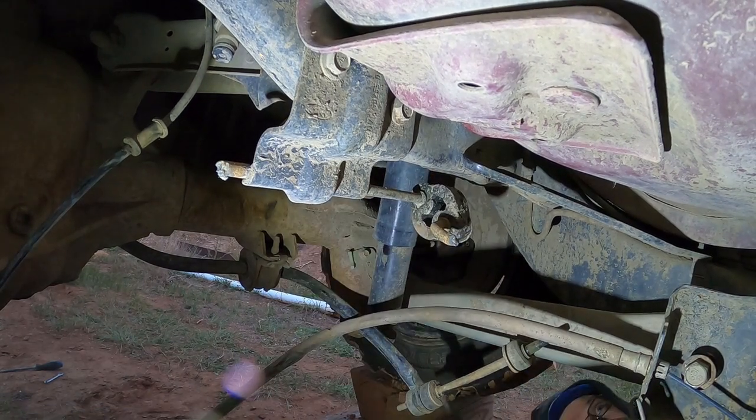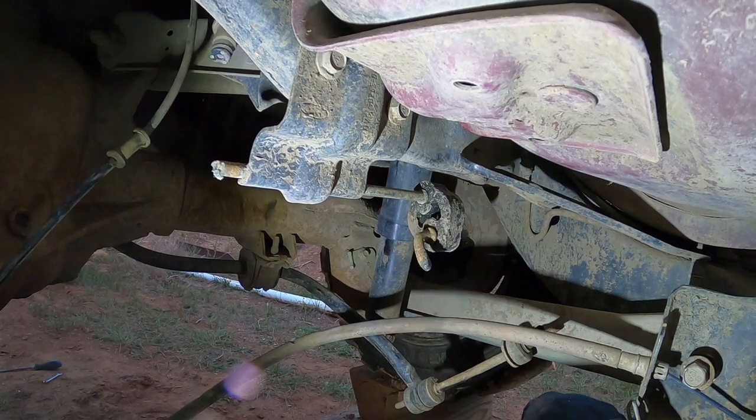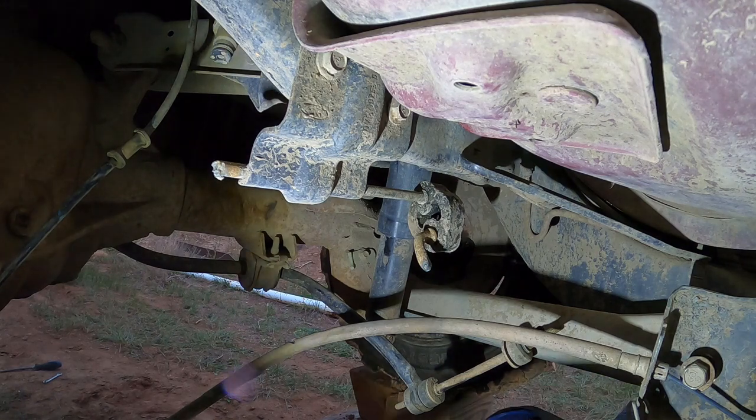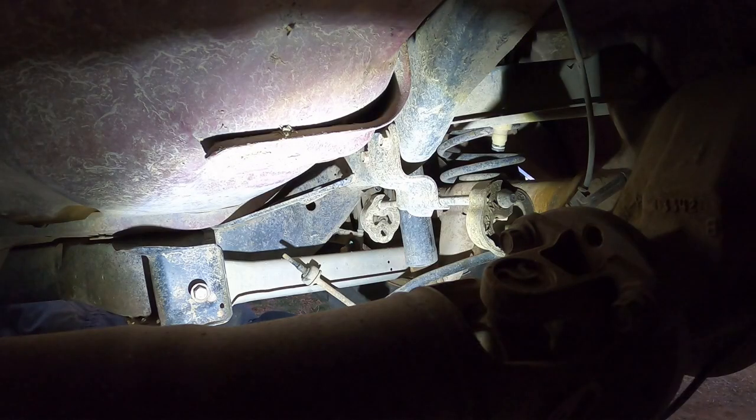Okay. Let's try my power adder here. There it is. Alrighty. You already know what's next. The other side. Okay.